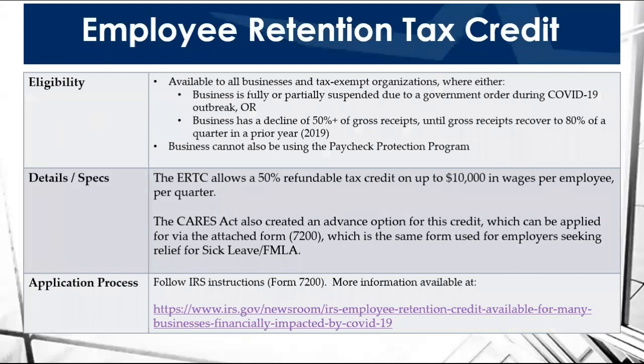So, onto a completely different subject: the employee retention tax credit. This is a tax credit. It's a completely different thing than a loan. It's for businesses that are partially or fully suspended due to a government order. So let's look at Oregon restaurants as the example. They were closed, as many other businesses were.